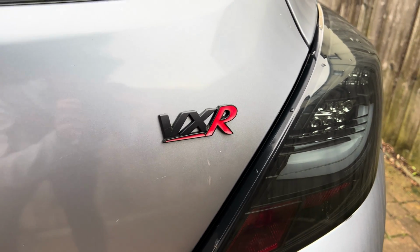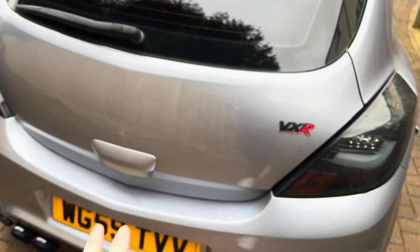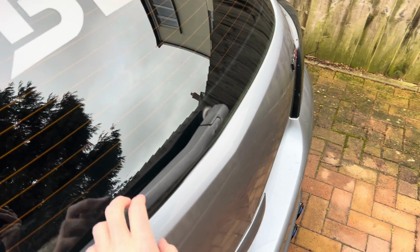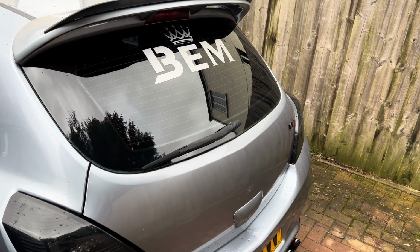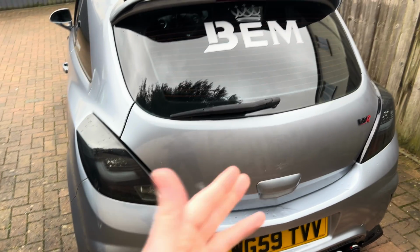This VXR badge on the back actually survived much better than the front one, and I did debadge it, if you can really call that a mod, but that is another thing I did. I never got rid of the rear wiper. I could have in the end, because obviously I did get the sticker on, and I've never used it since because it will just wipe the sticker off. I think it looks better with it, to be honest, on mine. I don't know why, it just suits it.